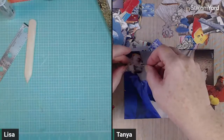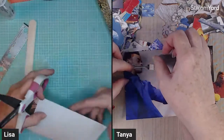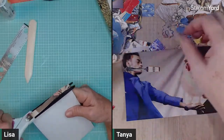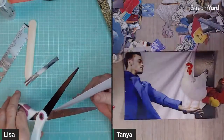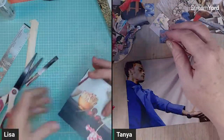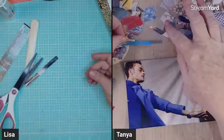Mm-hmm. He could have a fork in his teeth. He could. All it takes is for you to have one and want him to have it there. Well, I have one. I have a fork. Uh-huh. Well, you're good to go then. You just have to decide if that's what you want. I don't think it's what I want. I like the chicken, but I'm not sure that the fork is going to do it.